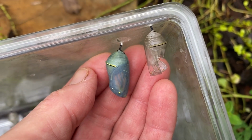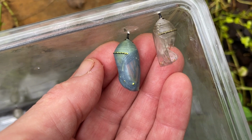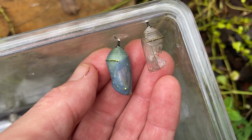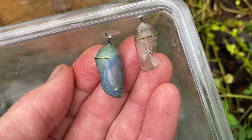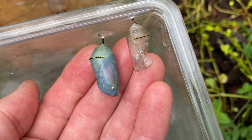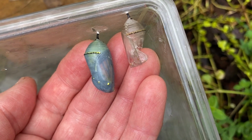And this is that same chrysalis that I was showing you earlier today, and I think it has gotten a little more clear because I can see the color of the wings better. Isn't that amazing how it would change in just a few short hours?